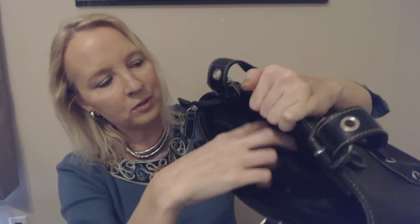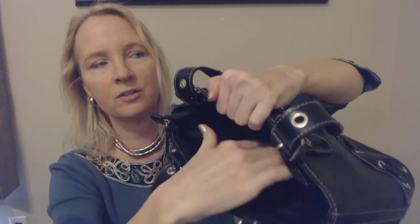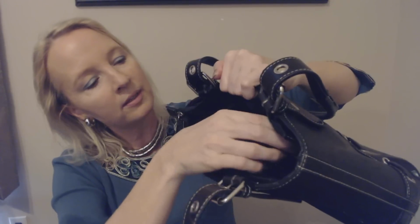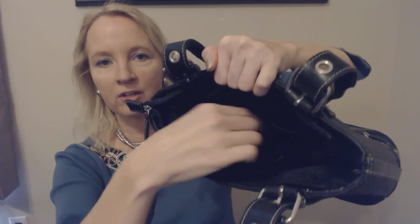And then we have two little pockets here. Looks like they're about the same size. No, they're not. This one's a little bit bigger. So this one here, that's wide enough for a phone. And then you have a slightly smaller pocket right beside it. And they're just kind of sewn into the lining.